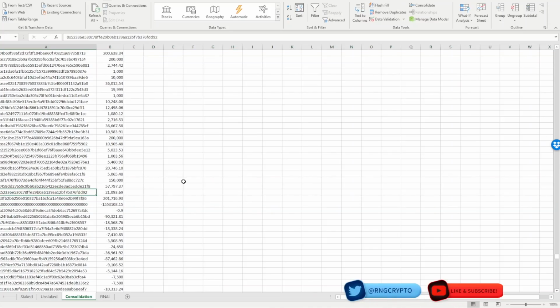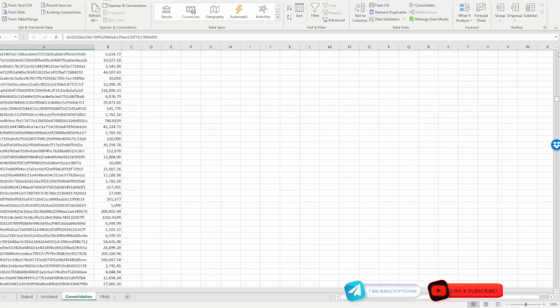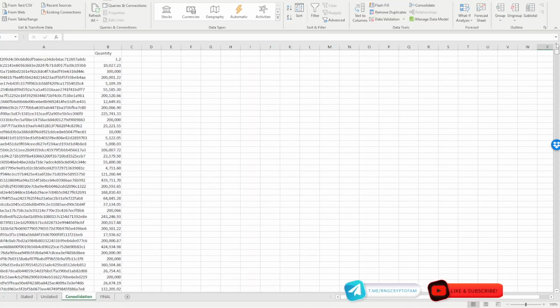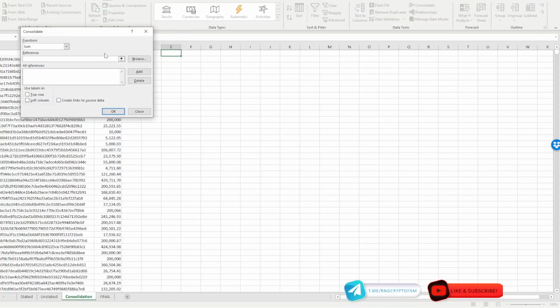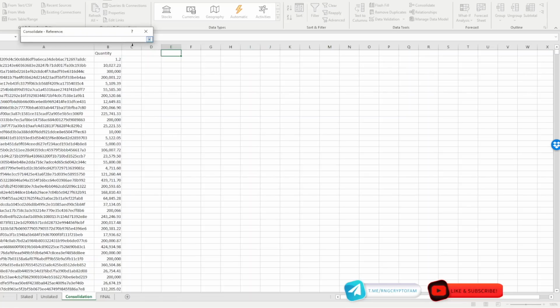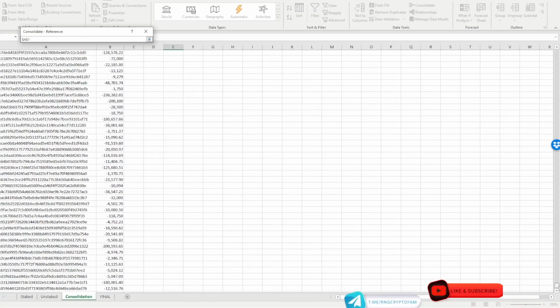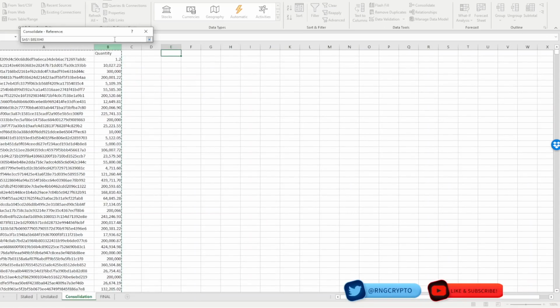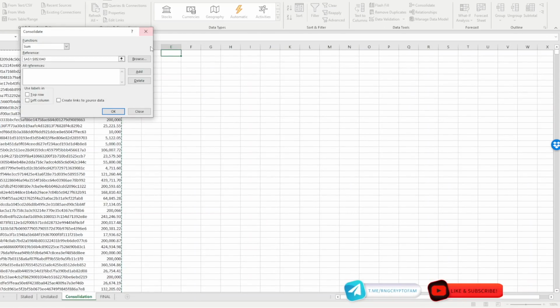Okay, and now we're gonna go ahead and consolidate this. Same thing, we need to first scroll all the way up to the top. I need to make sure that I click one of these empty spaces out here. Then I'm gonna go up here and click consolidate, hit the reference, select the range, go all the way down to the bottom, hold down shift all the way here. I've got my positive and negative values captured right now. Then I'm gonna hit enter.